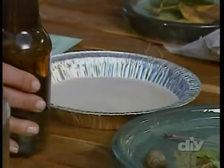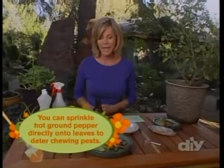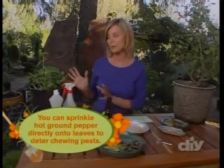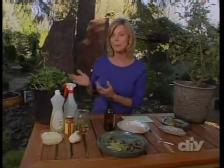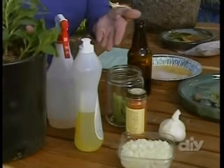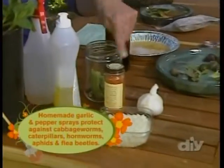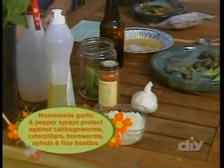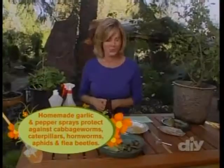Slugs and snails are attracted to the yeast in the beer. As far as caterpillars are concerned, praying mantis love caterpillars, but those are a beneficial insect that may or may not be in your garden. Otherwise, you can use some organic sprays, put water with a little bit of detergent, and use any one of these products: hot pepper spray, garlic, or onions. They're repelled by the scent of those.